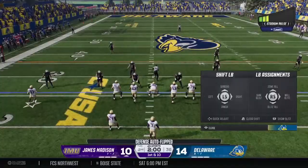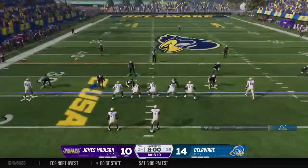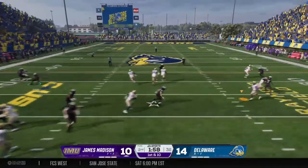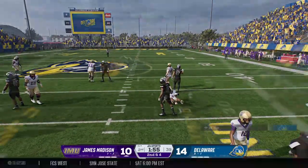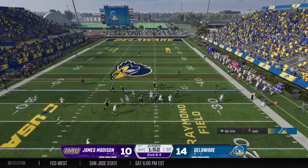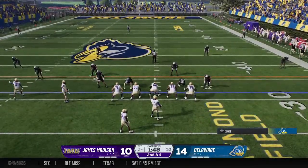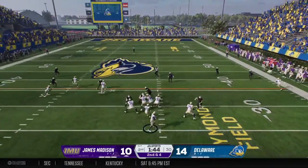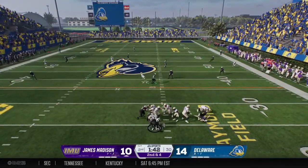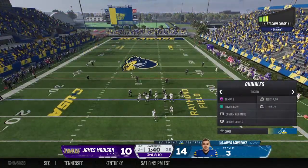Now on 1st and 10 from the 26. Looking to throw on first down. The screen, and watch out. This quarterback right now is in a groove, and he's doing a nice job in pre-snap. He's reading the coverage, and he's getting an idea of where he wants to go with the football. That's why the ball's coming out of his hands so quickly. That's why he seems like he's in a great rhythm. And the rush will get to him at the 25.